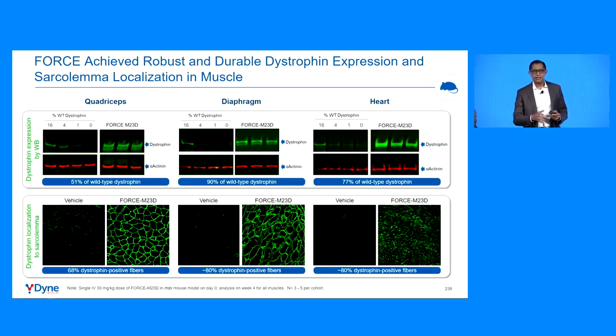And then on the bottom here, we're able to get the dystrophin to the muscle membrane, and that's what you're seeing here. It's important to see that it's localized to the membrane so you have confidence that it's going to have the function that it needs to have.